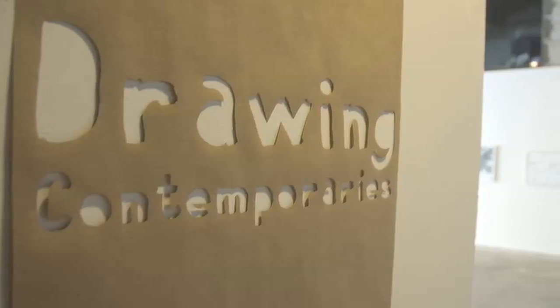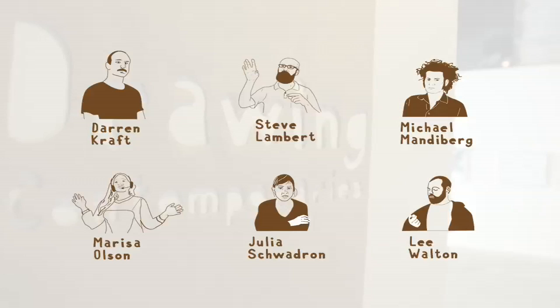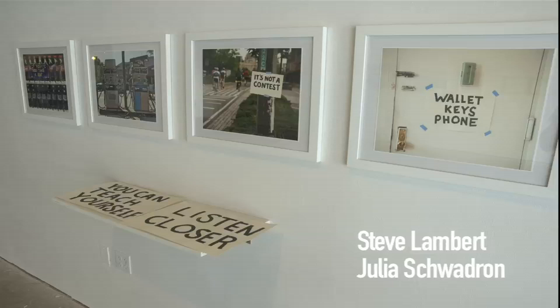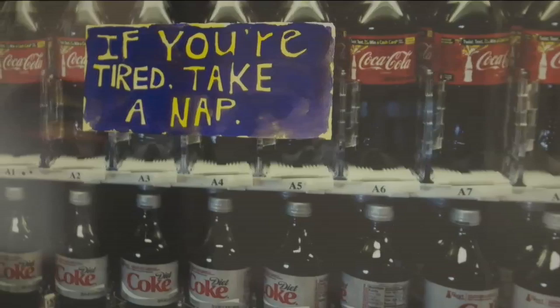last few years. Darren Kraft uses powdered graphite to create photorealistic renderings of what seem to be 3D models of Cold War iconography. Steve Lambert and Julia Schwadron have an ongoing collaboration, drawing poetic phrases on paper and placing them in public spaces.